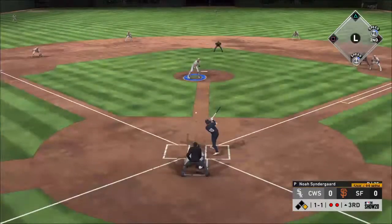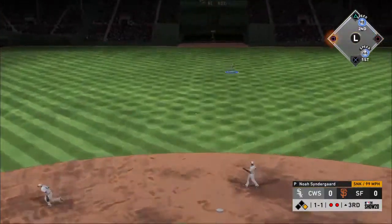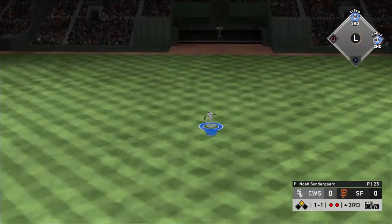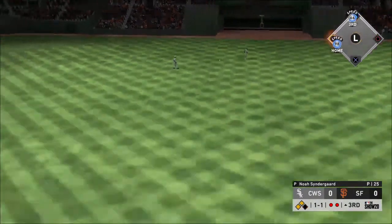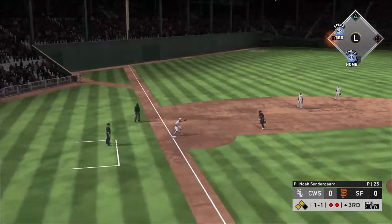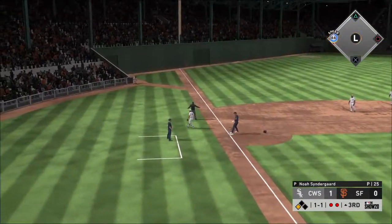1-1. Hit sharply on the ground. It's through for a base hit, and he's 1 for 2 now. Madrigal blows through the stop sign, headed for home, and he's safe.